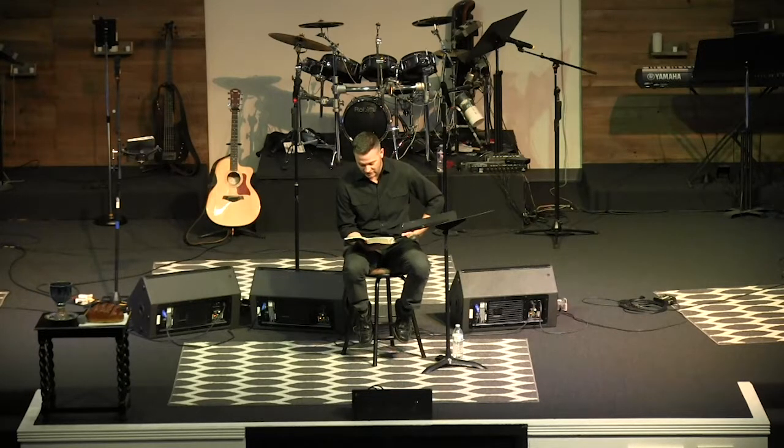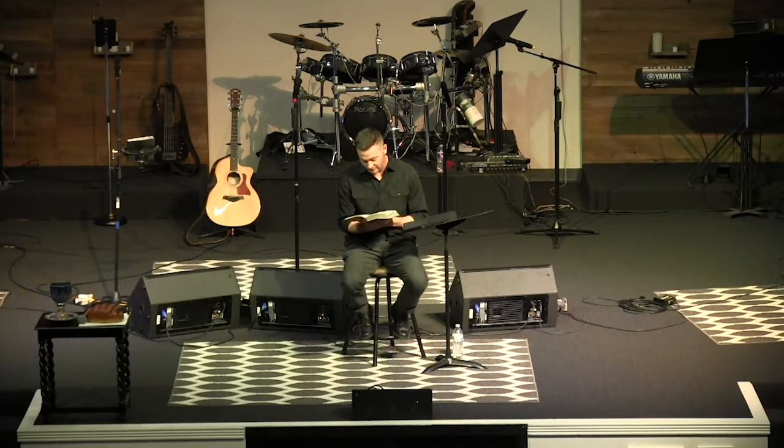They called out, asking if Simon, who was also named Peter, was lodging there. While Peter was thinking about the vision, the Spirit told him, "Three men are here looking for you. Get up, go downstairs, and go with them with no doubts at all, because I have sent them." And Peter went down to the men and said, "Here I am, the one you're looking for. What is the reason you're here?"